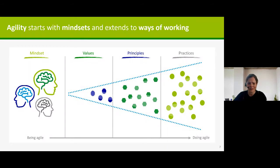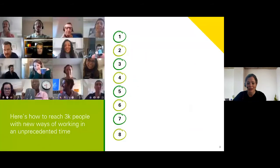So this is just a little bit of context for you, not going into great lengths of detail, but hopefully gives you a flavor of BP's Agile journey, where we've been for the last 2.5 years. We had a lot of great learnings from our Agile pilots that we've done, and again, a lot of great outcomes from the practices. And when COVID happened, we had to step back and say, well, surely we can apply this now. We need to turn this learning around and make it real for everyone. So let's just talk you through briefly. What did we do to reach over 3,000 people with new ways of working in an unprecedented time?